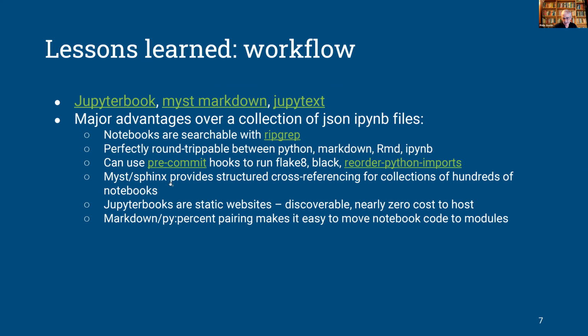MyST Sphinx allows you to organize 150 notebooks into a coherent Jupyter book that's cross-referenced, and that means your notebooks can be small, which is good, right? Again, you want this kind of remix culture, and being able to atomize your notebooks but still have this kind of big picture is a huge advantage.